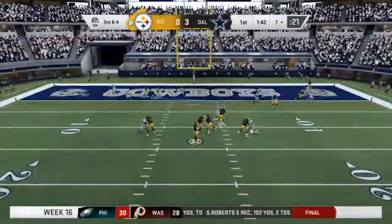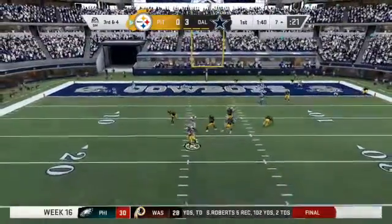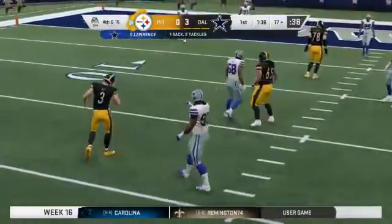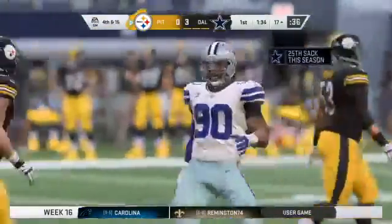Out of the gun now on 3rd down. Nowhere to escape, and he goes down. Defensive end DeMarcus Lawrence applied the heat.